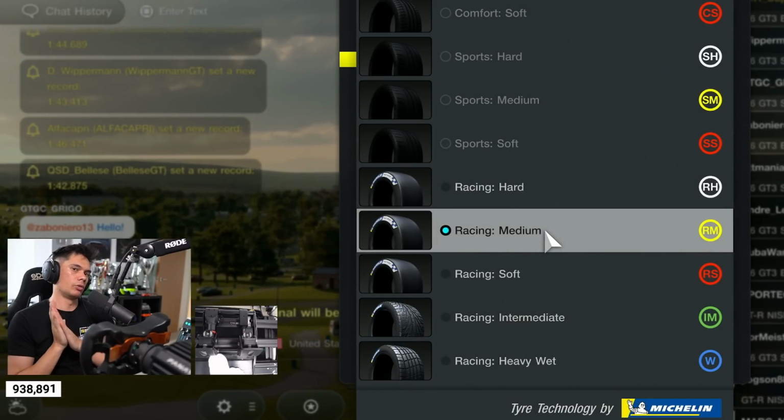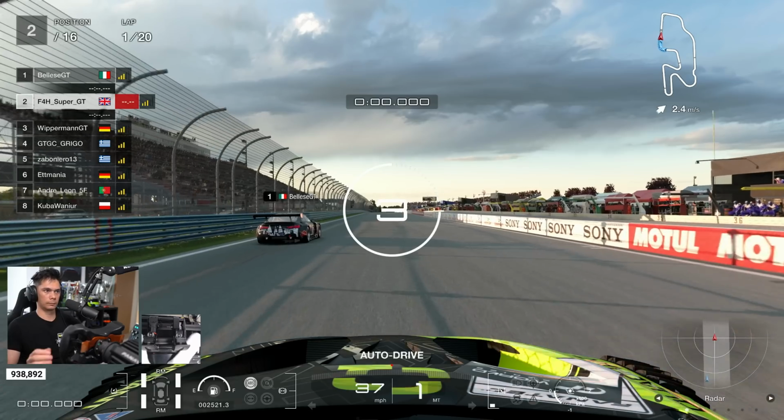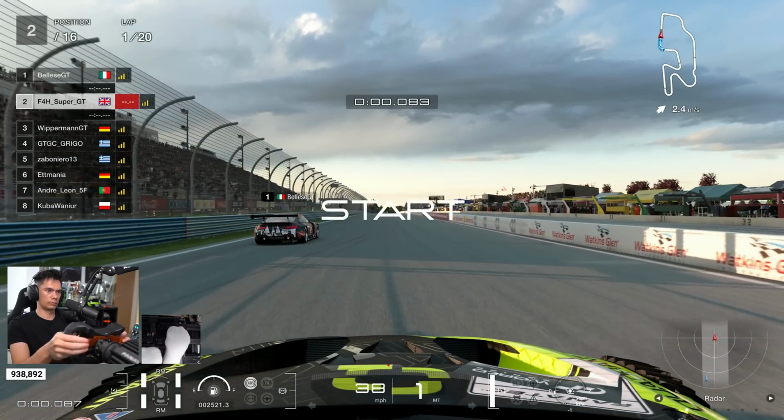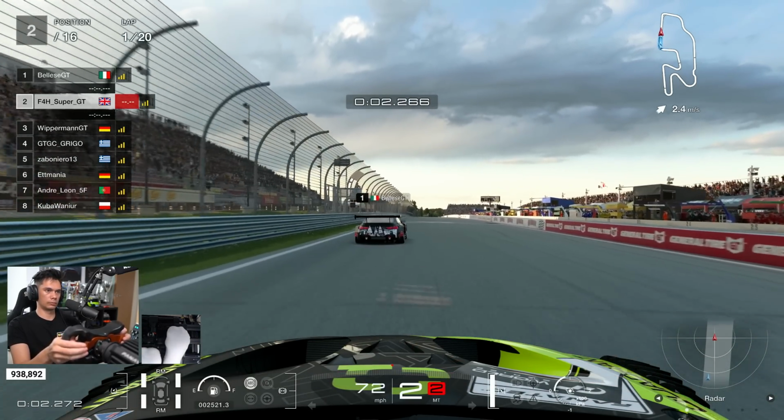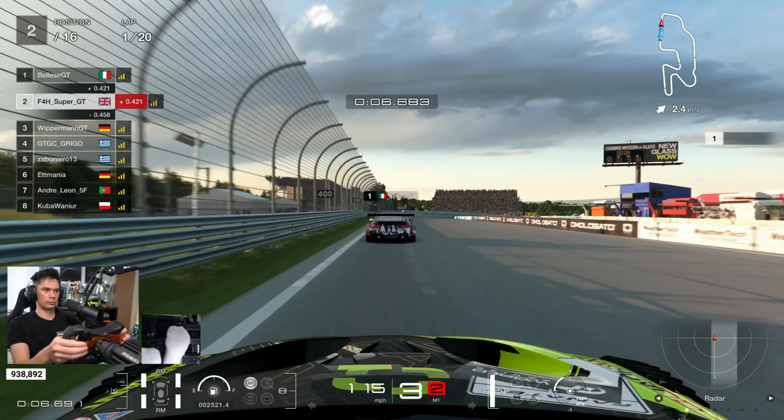Now we can do this race on medium and hard and do a one stop only, which I think is the better strategy. And in terms of strategy, we'll find out how that goes, because that's going to be a key factor in this race. So let's begin. 20 laps of Watkins Glen Group 3 cars.